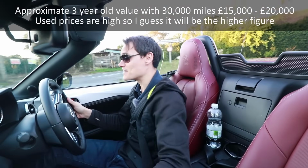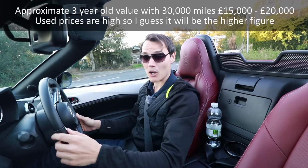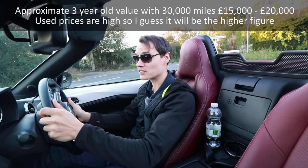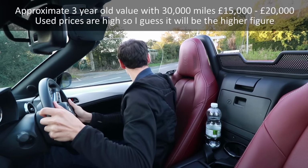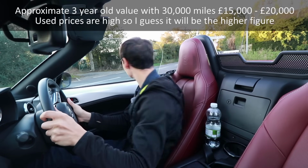So it would make sense to pay the balloon payment because the car will be worth a lot more than it. I'm not giving the car back if it's worth £20,000 when I can pay 12 and keep it. That'd be crazy. That's like giving away £8,000.